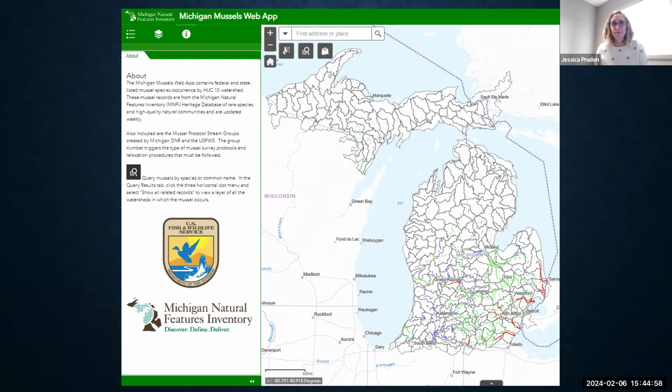What we don't want to happen is to have somebody come in, for example, during that short window of the mussel survey and relocation season, and they have to get their project done and there's not enough time for us to help them work through the compliance process if something like relocation is necessary. I don't know, Amy, if there's anything you want to add to that. No, I think that's good.